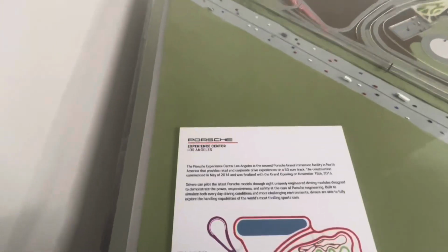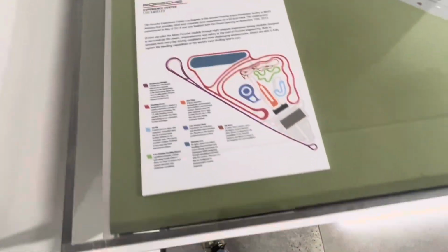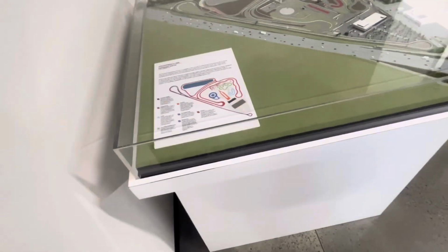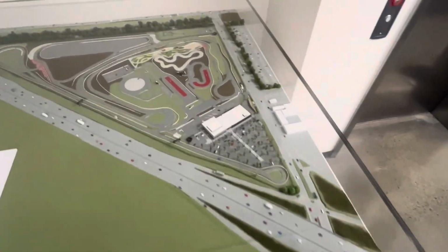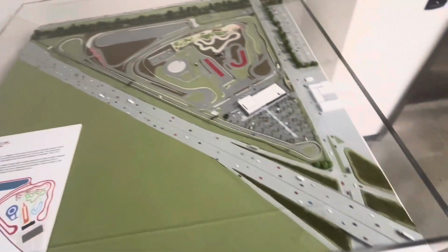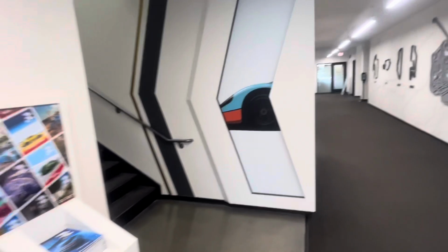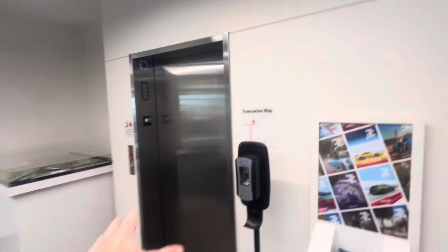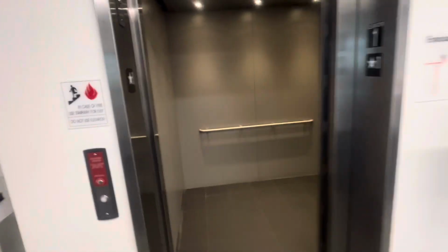Okay, this is the Porsche experience here. This is the actual rendition of the track. An aerial view. So you can catch the stairwell upstairs, or those that need an elevator, you have an elevator here. All right, let's go to the upper deck and take a look outside.